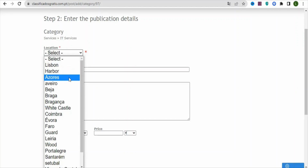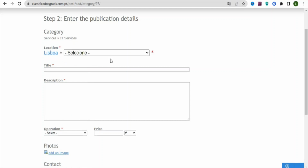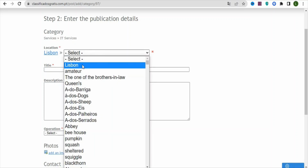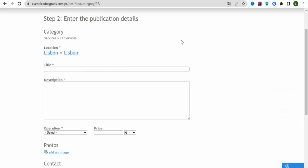You can see a lot of different cities that you can select in Portugal. You can see a whole lot of them. So just select the capital right here, Lisbon. You can select any location, it doesn't matter. Once that is done, you are going to select the sub location. So just click on it. You are going to select the same location, just click on it. As you can see, that has been done.